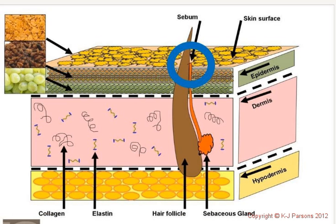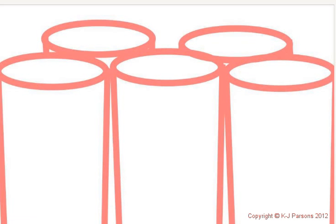So let's revisit our skin diagram. Now remember, this is downloadable in the picture section of KJ's NutriTrain on Facebook. Here you'll see the orange sebaceous gland, or the oil factory, and it's attached to the hair follicle. The oil, or sebum, is produced there, and it then travels up the tube that runs alongside the hair follicle to the opening on the surface of the skin, and that's what we call a pore.